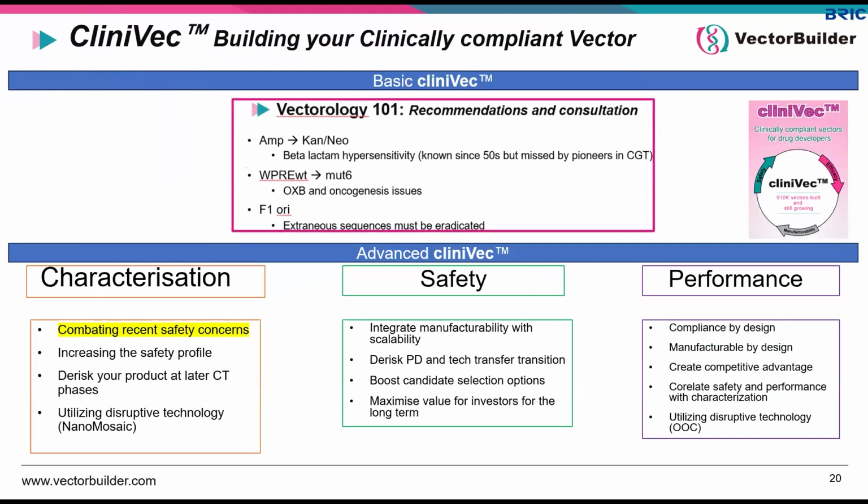In summary, there are 2 approaches to our CliniVec service. You can have a basic CliniVec or an advanced CliniVec. They're at a very basic level. Basic is not basic to the point where it's still uncertain. If you utilize our basic CliniVec service, we can guarantee that you won't have any sequence scrutiny from the regulatory agencies. Doesn't mean that it's going to be efficacious. Doesn't mean it won't have manufacturing issues. No, we cannot guarantee that. But what we can guarantee is that the design doesn't have extra elements in there, doesn't have extra superfluous regions or elements that may cause issues or may cause safety events.